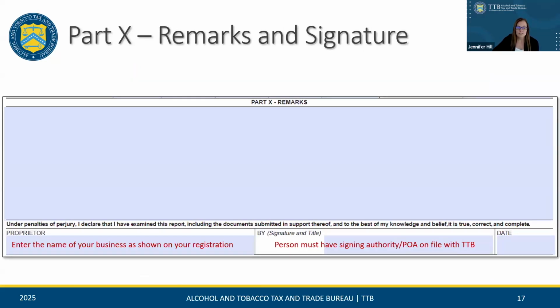Part 10 is the remarks and signatures section. This area can be used to report other things you need to tell us. If you have more materials than what you can list in Part 4, you can list the other materials here. If you are not going to file your next report due to not reporting, you would notate that here. You would also include anything else you think we might need explained. The person signing must have signing authority or have a POA on file with TTB.